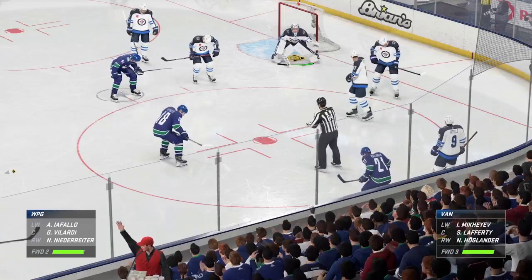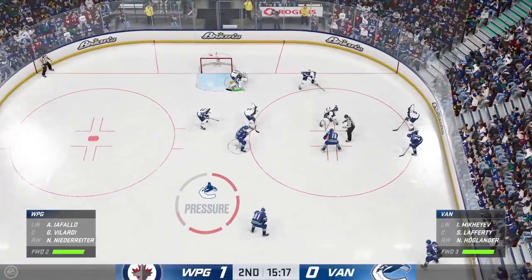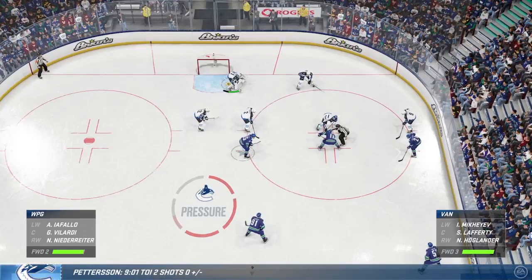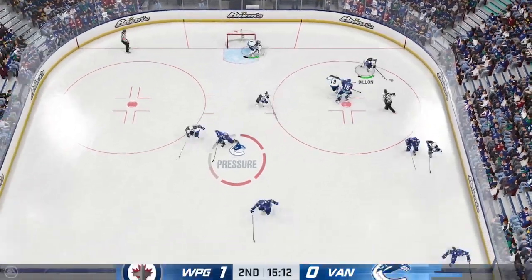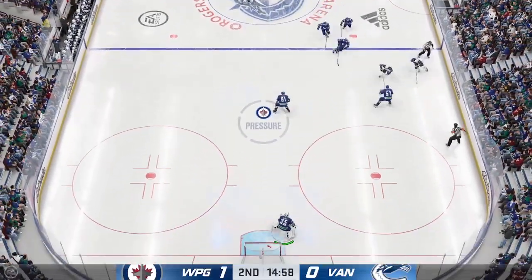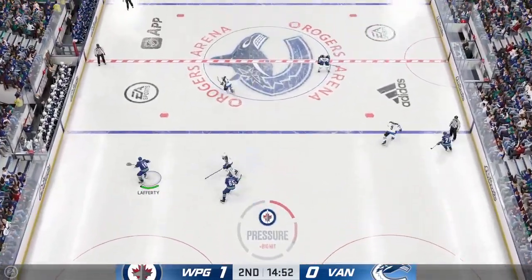Lots of time left in this period. 1-0 is where we sit at this point. Off the faceoff, they take the puck into the offensive end now. The Canucks gain possession on their own end.